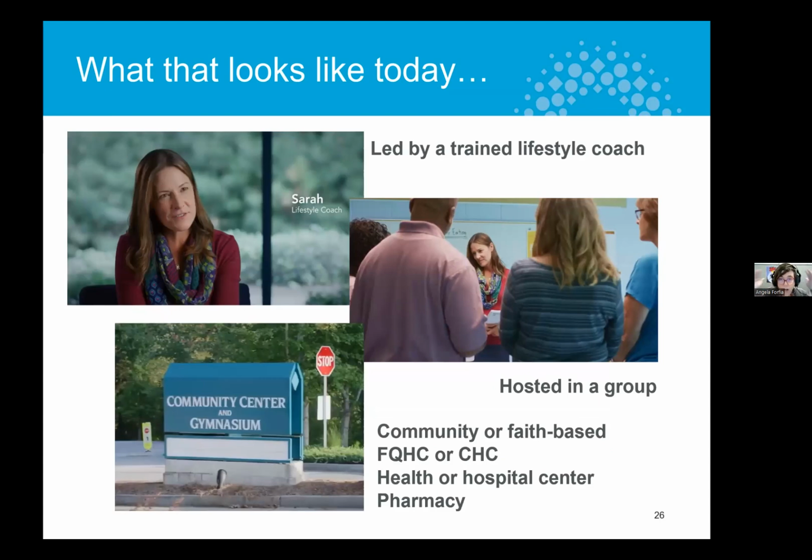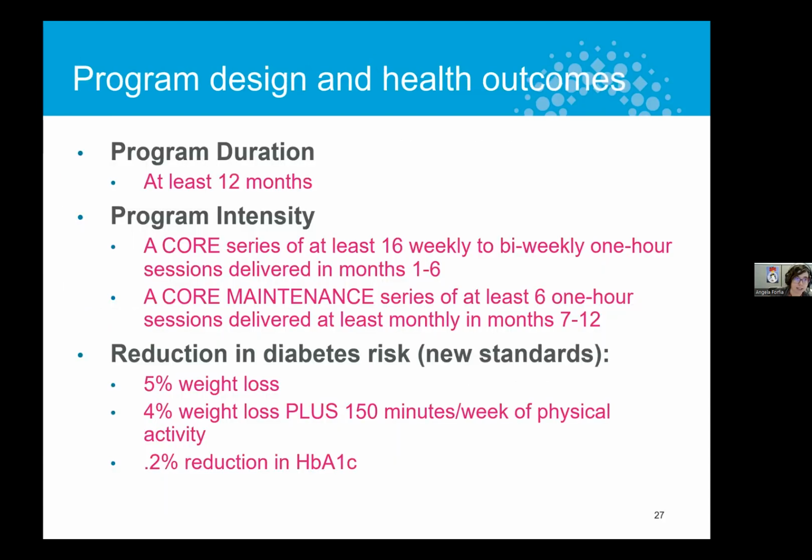So as you saw in that video, this is what this program looks like today. It's led by a trained lifestyle coach. It's hosted in that small group that I've talked about, and it's hosted in these community settings, like a community or faith-based organization, a federally qualified health center or community health center, a pharmacy, a church, a mosque. Like these are all places that these groups are held across the country.